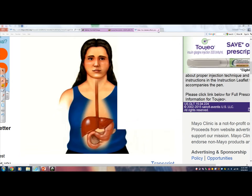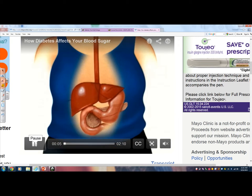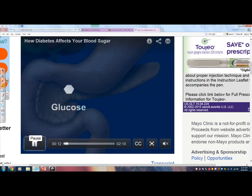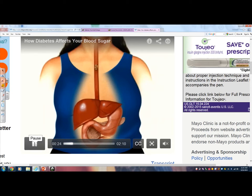So here we go. There she is. And there's the anatomical location of the pancreas. And again, the pancreas is involved in controlling and maintaining blood sugar. Blood sugar, blood glucose, the same thing. And again, what's important is the fact that the brain relies on glucose from the blood.